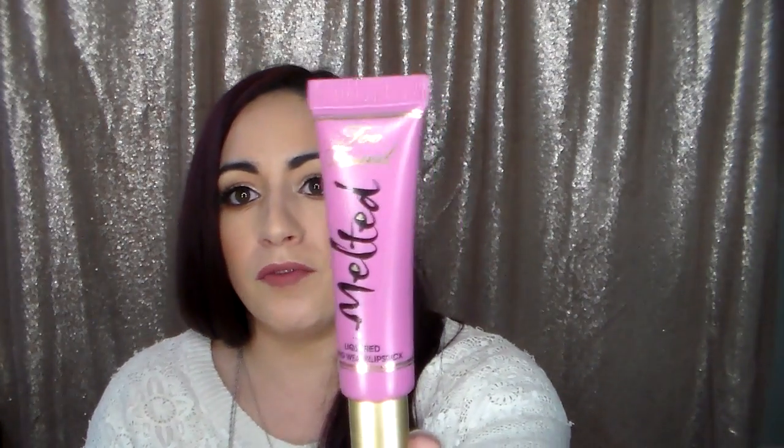This one, let's just start. I have it all in front of me. Let's just go. Love this. This is the Too Faced Melted Liquified Longwear Lipstick in Melted Fig. Get your hands on this. I love it. This shade is beautiful. This formula is beautiful. I have two of the Melted Metallics. I don't love them as much as this one. Everything about this gives me life. I just love it.